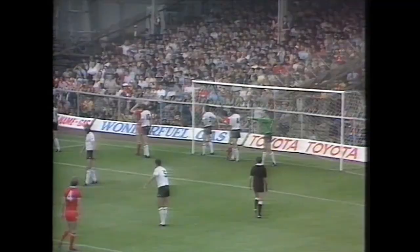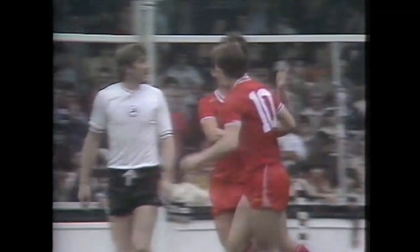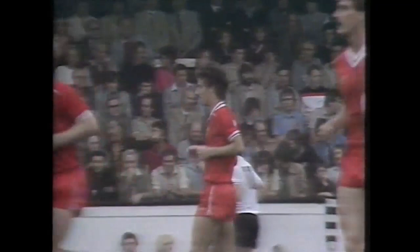Hodgson being marked by Stevenson, the ball played to Alan Kennedy, now Souness. Low in again for Kennedy, that's dangerous, and pulled back for Rush to turn in number two. And a very good ball by Dalglish. 22 minutes gone, and it's now becoming very embarrassing for Swansea.